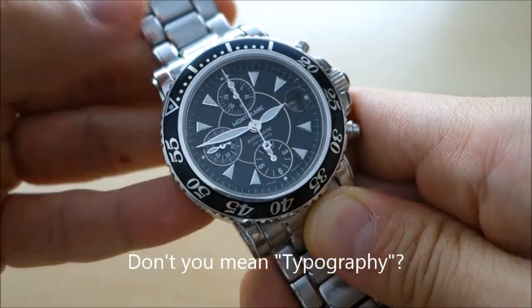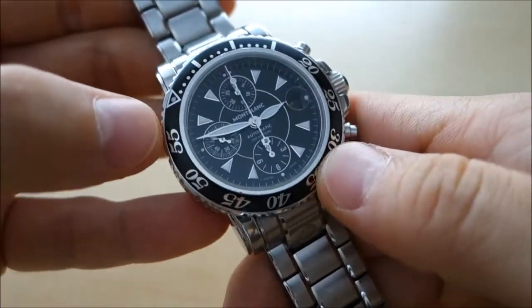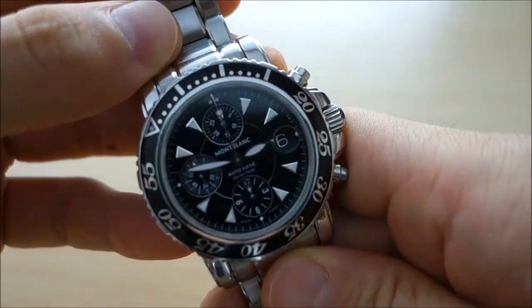It's got the flourishes, and it looks a little bit inconsistent to me. I understand why they've chosen it. I wonder how it would look with a squared off font on the bezel as well.